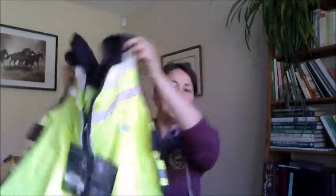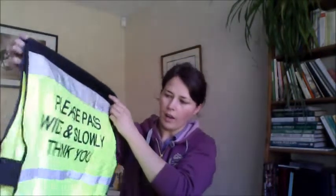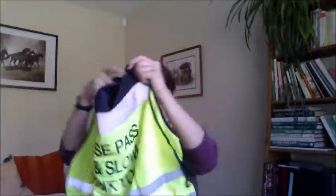The other thing I bought was a new high-vis waistcoat, a big one, so that I can fit all my coats in the winter. But it's got Velcro down the side that goes across the back, so you can make it smaller, which I find really useful in the summer when you're wearing fewer layers. It just says please pass wide and slow, and it also says thank you on the bottom now, which they didn't used to do.